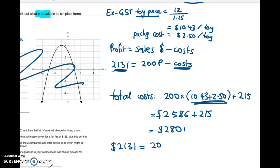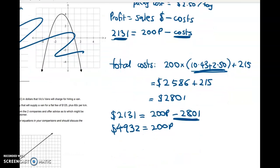So it's going to be 200p minus the costs. So we can solve this. And what do we get? Let's see. Well, I actually did this a different way when I was working it out. So we're going to figure out these numbers. So I'm going to add this to both sides. We get 4932 must be the income. So that equals 200 times the price.